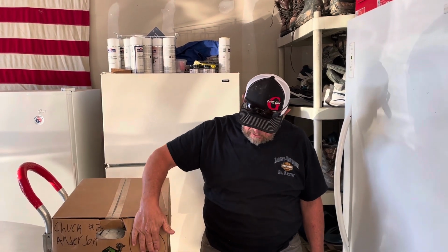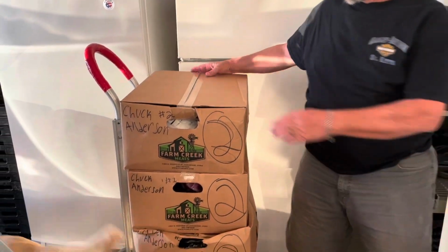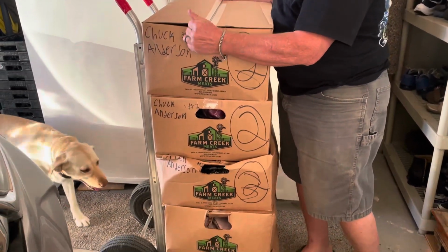Okay, we just got back from the processor. We picked up our 2 hogs that we delivered for processing 2.5, 3 weeks ago. Anyway, we've got our 5 cases of meat here. It's like Christmas morning. Let's see what we got.